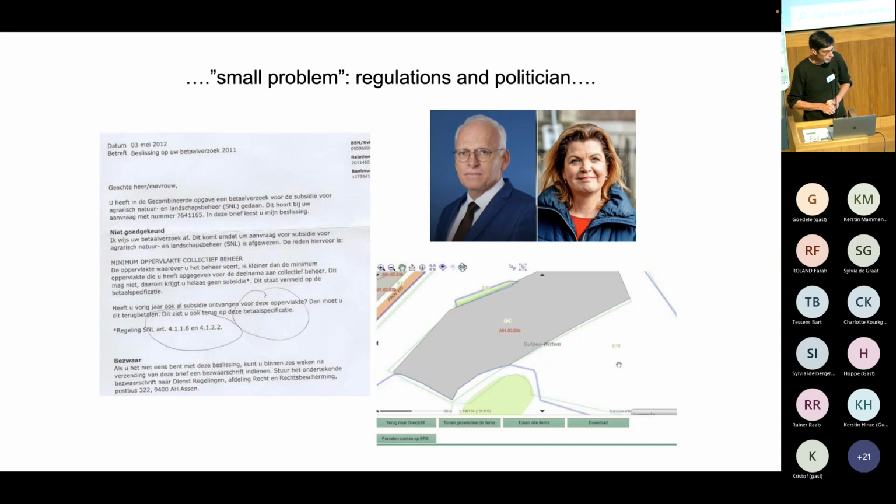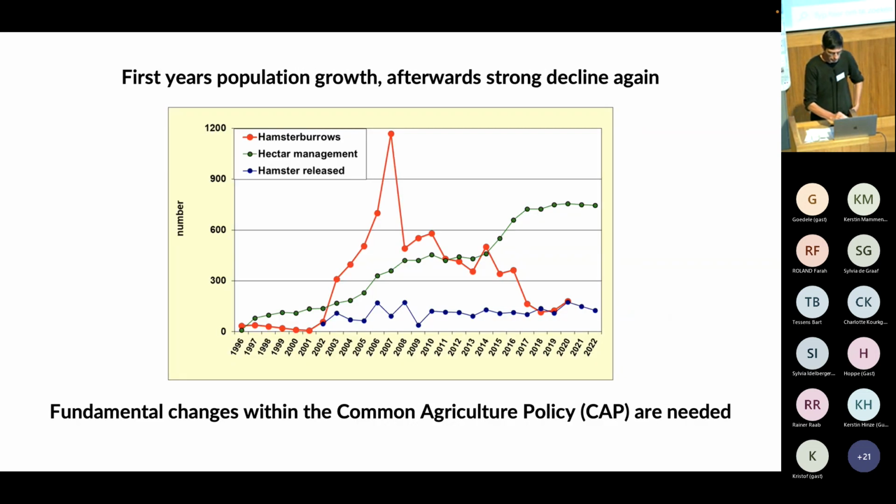You have to pay us back because we made a mistake. If you do it once to a farmer, in this kind of example, he is not willing to do any hamster-friendly measures whatsoever anymore. Because the government makes a mistake, the farmer says no, and you lose again one of your farmers who was willing to cooperate.